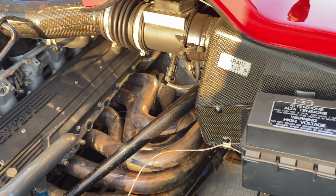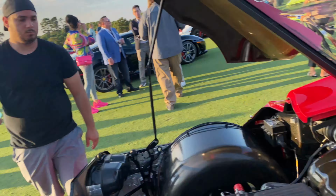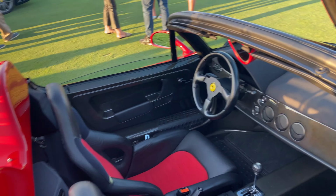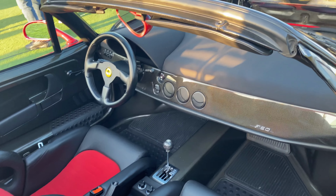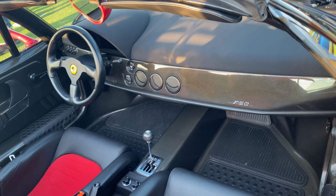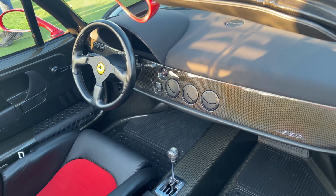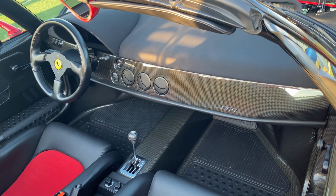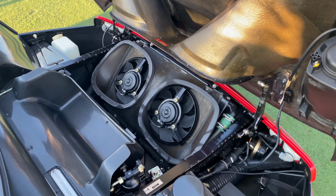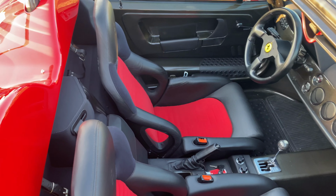Amazing. This is Alex's friend Jason's new car. There you go. I love the simplicity of this interior. Even though the car itself is not that simple, but no radio, no air conditioning, just perfection. All you need. The only thing you need is a gear shift lever, a steering wheel, and some pedals, and some cooling, obviously, because this is, wow, Ferrari F50.